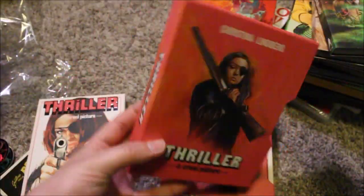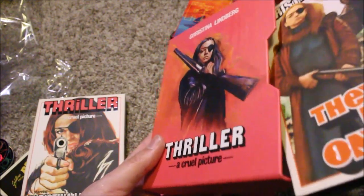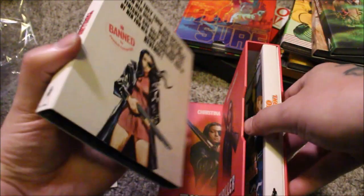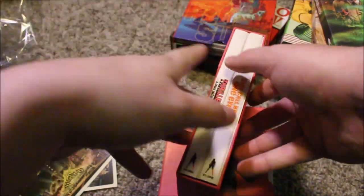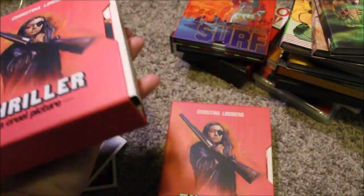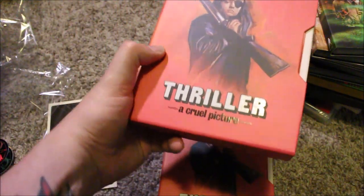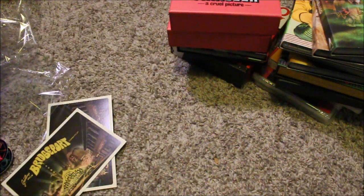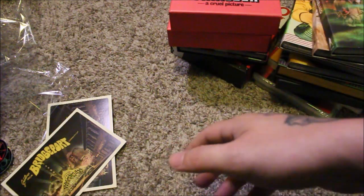Again, with the rigid box, these are becoming a regular thing for the label now. And they're awesome. I think it's one of the coolest designs they've come up with. Yeah, this thing sold out quick. It is great. Okay, now, God, it feels like I've been recording forever.